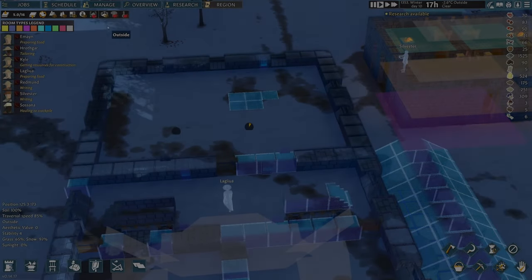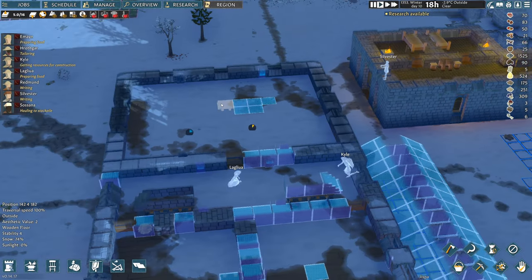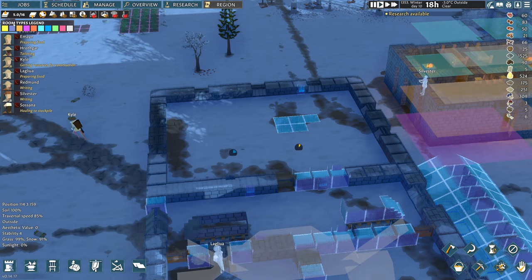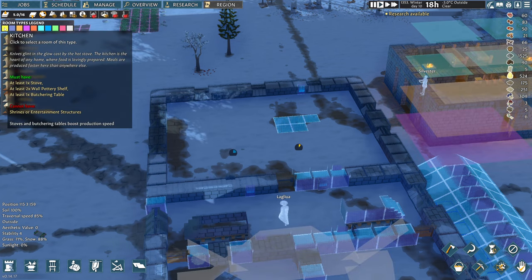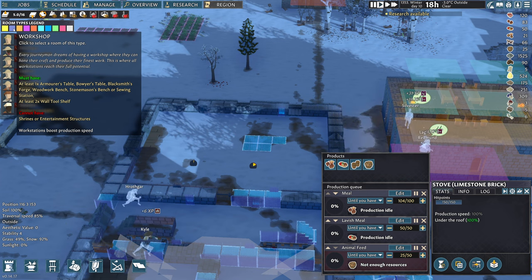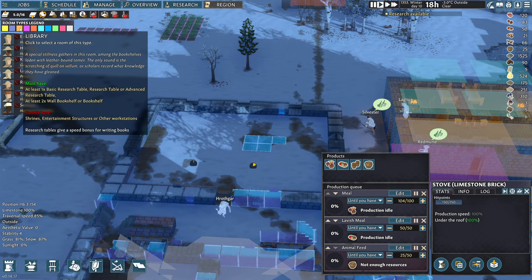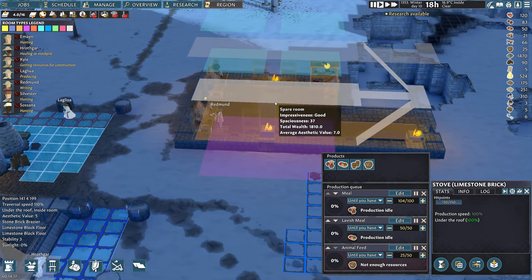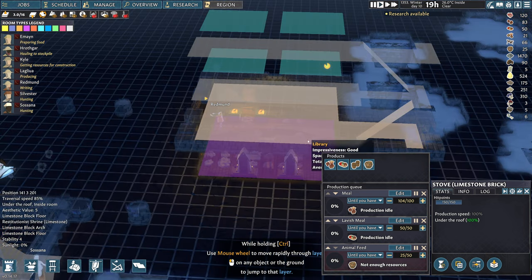It's time to design a great hall. If we click the room type legend, we can get a drop down of the requirements needed for each room. We have most of them already. We have a kitchen. We have a workshop. We have a library.